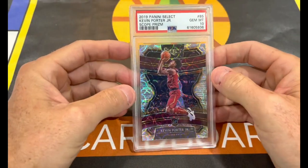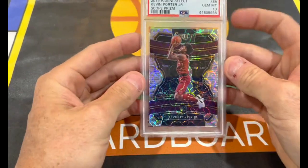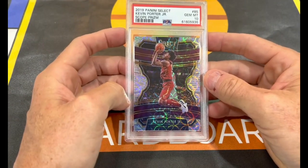We've got a Status Scope Kevin Porter Jr., pretty good looking card here. I like the Scopes, honestly, especially this 2019 year. This is a good looking card for Kevin Porter.